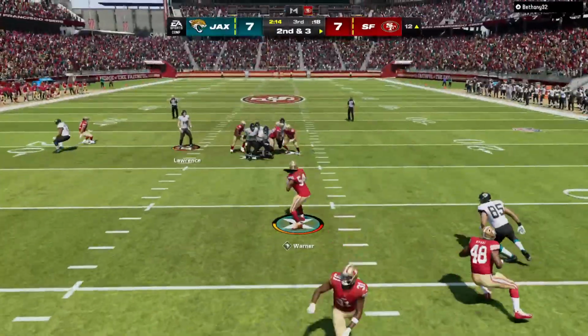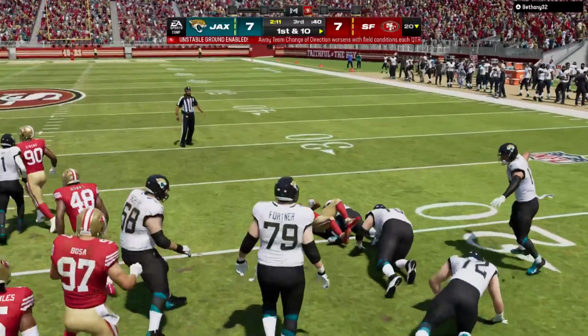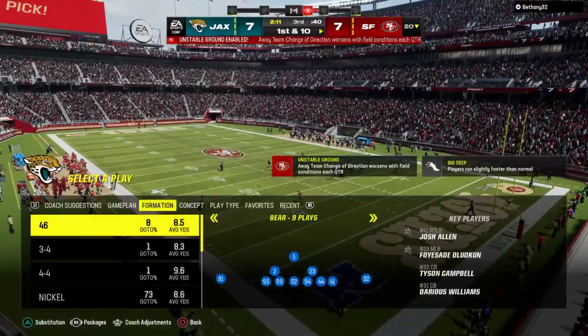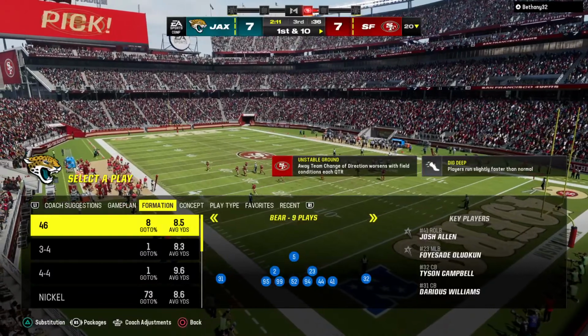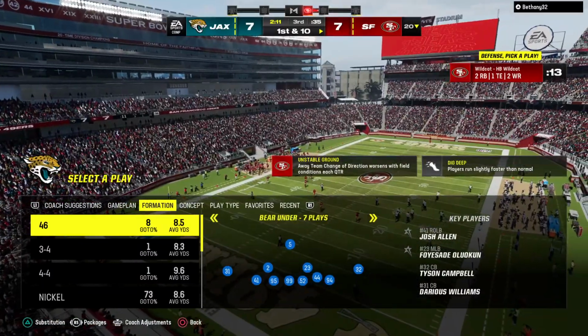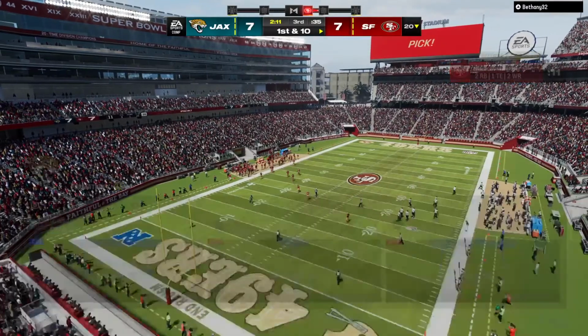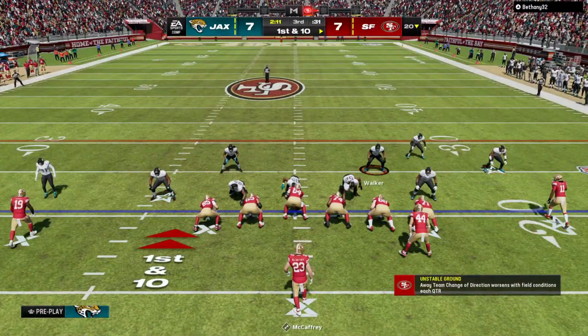And the pass is intercepted. He was looking for Ingram. Picked off by Fred Warner. And the 49ers are going to take over once again with a football at their own 20-yard line. The Niners take over 1st and 10 at their own 20-yard line. The San Francisco offense ready to start their next drive.